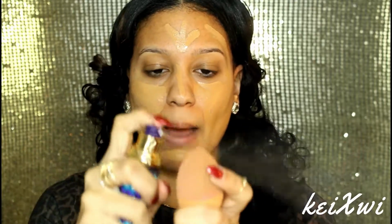I love this Tarte foundation because it's super duper coverage, and it's just great. So I'm gonna spray my beauty blender with my Tarte Rainforest of the Sea setting spray. You always want to make sure your beauty blender is damp because it does not look good when it's not damp. So I spray it, and if it starts to get a little dry, I just spray it again.